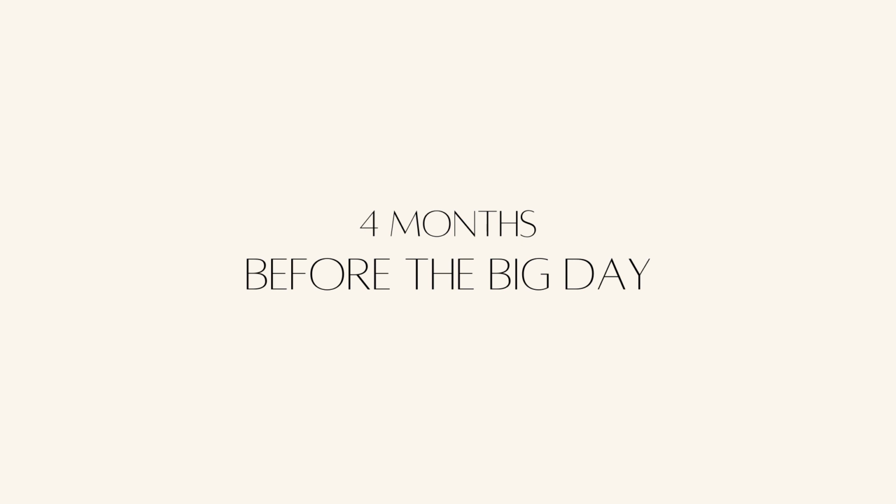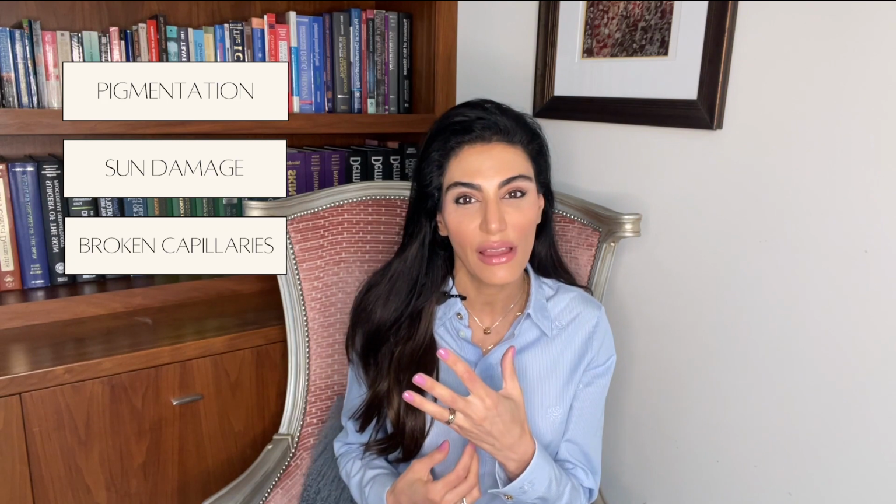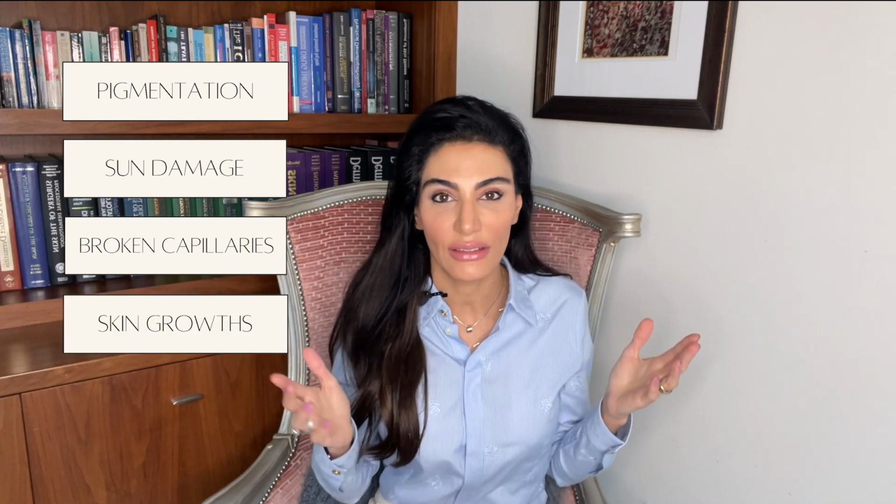This is when you want to start your laser treatments, your IPLs, your BBLs. And what are those? Well, if you've got some pigmentation, some sun damage, some broken capillaries, little growths on the skin that you want to get the skin cleaned up with a laser, then this is when you want to start. I personally love BBL, photo rejuvenation, for sun damage.